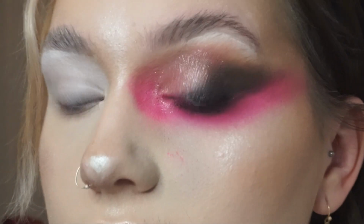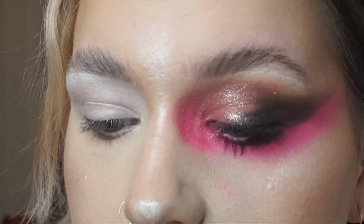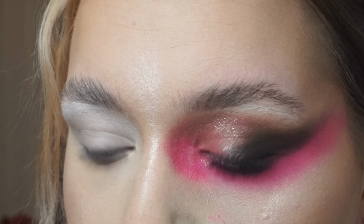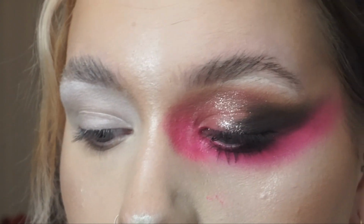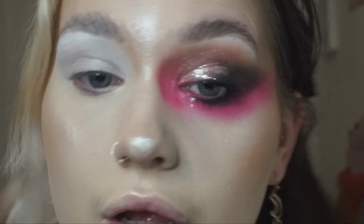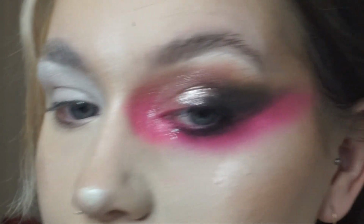So I've done the side off camera, and the look is actually inspired by someone off of TikTok who did a look inspired by Willow Smith. I don't know how to say her name, but I will link it down below. So I don't know, I think it's quite cool. I think it'll look really cool with lashes on.